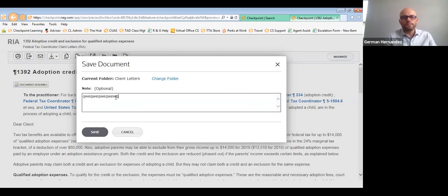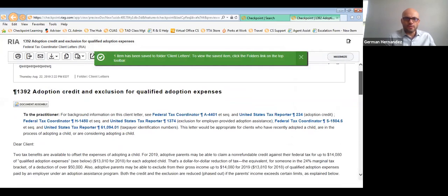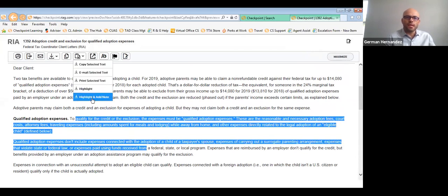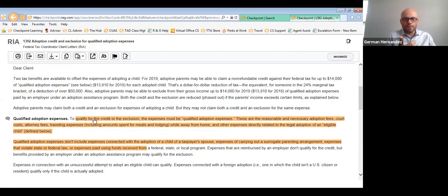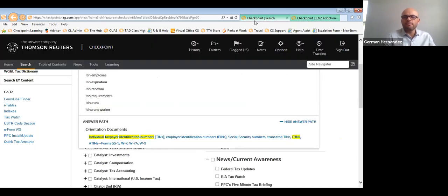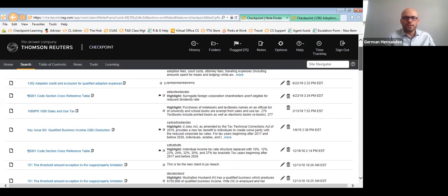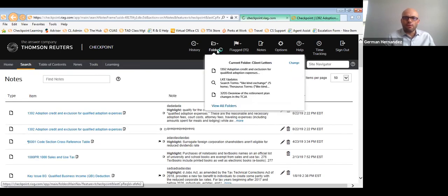You can put some notes. If I click on Save, I'm going to see the notes at the beginning of the page inside the website. If I want to highlight something really important here, I can also highlight and add notes. So if I copy and paste, and eventually want to remember what my notes are and for what client, you can easily go back to your main screen and go to the notes section here. Click on notes, and every single note that I have added into the system is here. Or maybe all the folders.